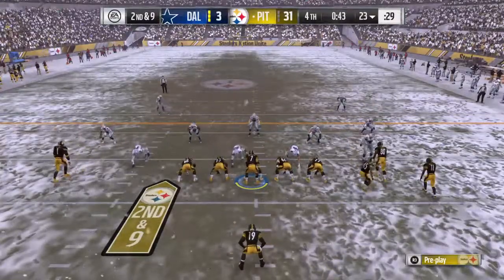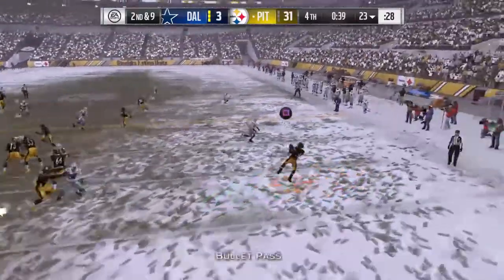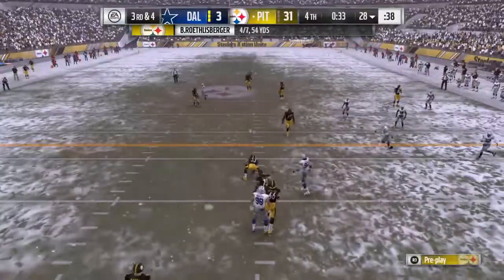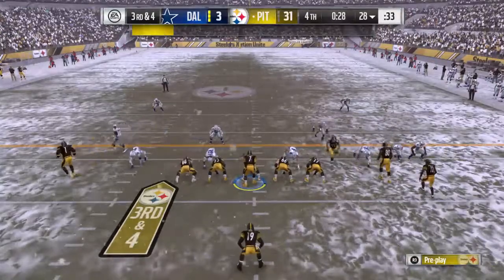And quickly, they get to the line. Oh, Roethlisberger going to throw. He's going to leave this for his running back. It's complete. And this one will go to the 28-yard line. Call it a gain of 5. And that's going to lead to a 3rd down.